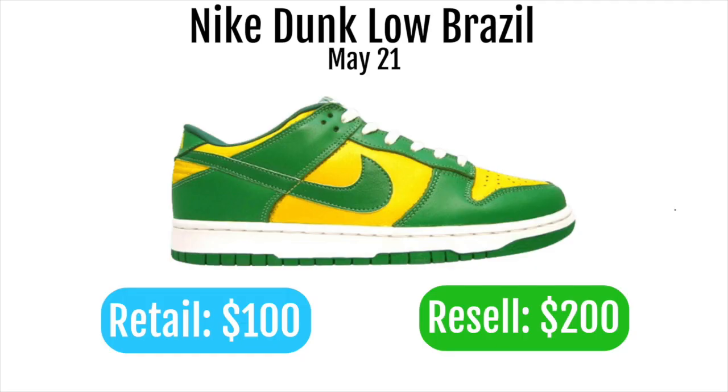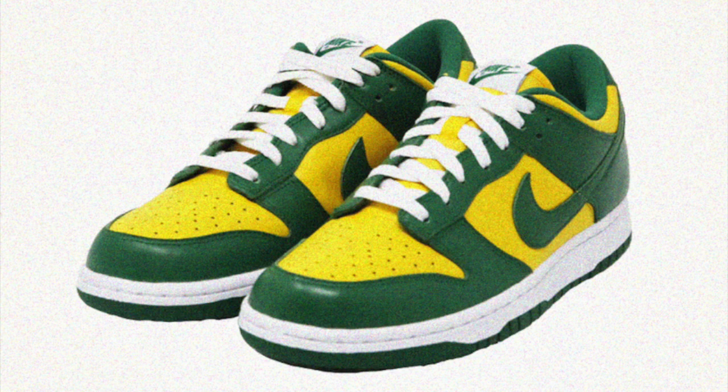Next up, we got the Nike Dunk Low Brazil. These will drop on May 21st and will retail at $100, and these should get up to $200 for resale. I definitely think this is one of the cleanest sneakers of the month, and especially with Dunk Lows doing so good recently with the Kentucky and the Syracuse, they're at like $250 average price now.